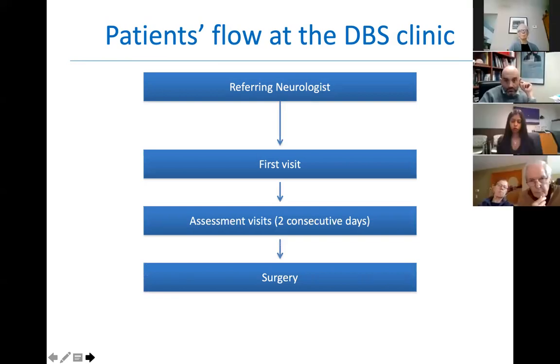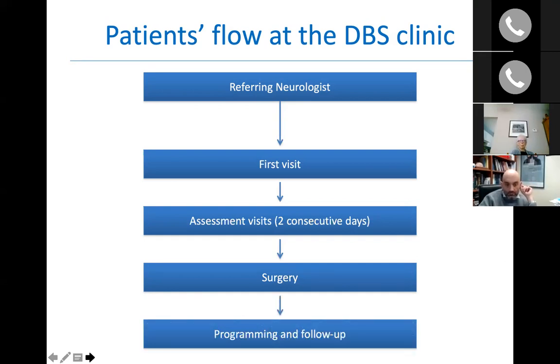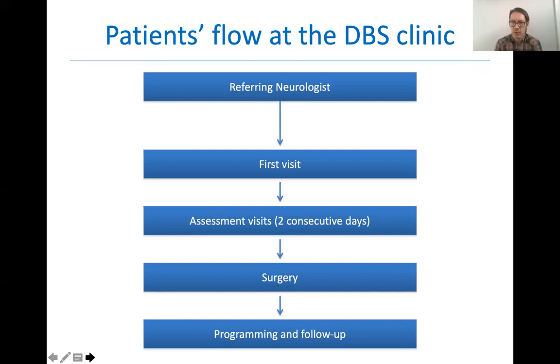Then surgery, right? Before surgery, the patient will meet with a neurosurgeon to confirm eligibility, to make sure that there's nothing from a technical point of view of surgery that needs to be looked at. And then after the surgery, the patients are back with us, the clinicians, and we do the programming of the brain stimulation, which is a very complex and sophisticated procedure. And at follow up, again, we do the fine tuning, trying to improve residual symptoms and symptoms that arise with disease progression. We adjust medication and so on, right?